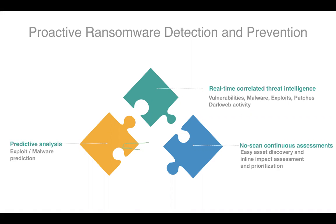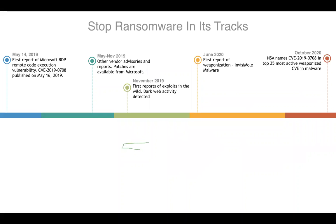So once we have these three pieces together, let's look at the BlueKeep vulnerability one more time and see what we could have done here, or what could have been our response to this in terms of early malware or early ransomware detection. So we know that this report was available from Microsoft as early as May of 2019.